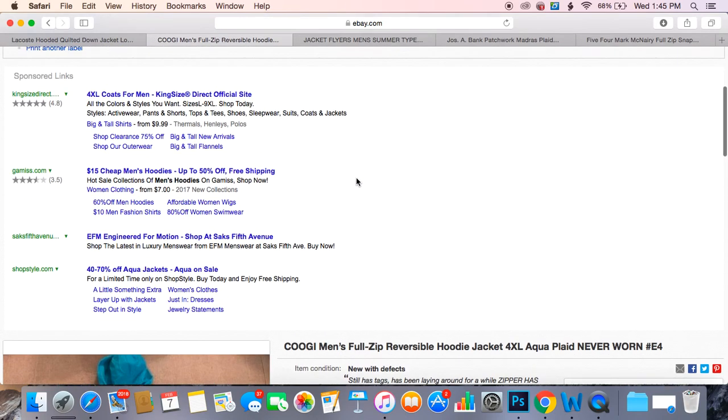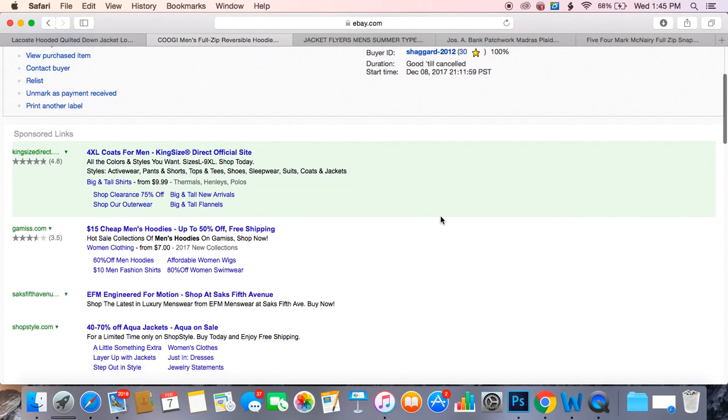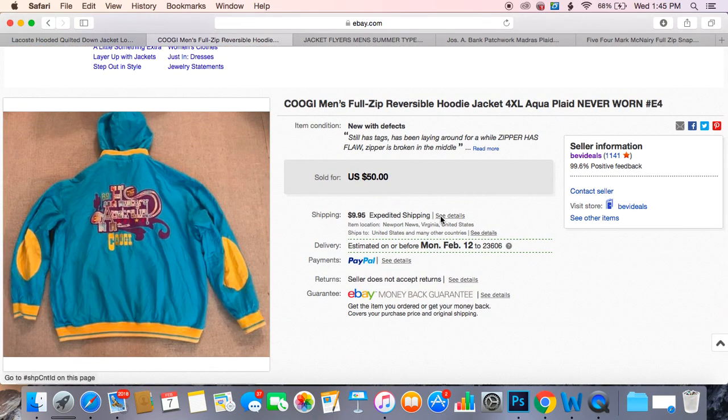I listed this on December 8th, and I sold this jacket on February 3rd this year. So a little under 2 months it took to sell. I made about $32, $34 profit when all is said and done. Like I said, I usually charge shipping for jackets. I had it higher, but I wasn't getting any watchers. I wasn't getting a lot of views for it. And then finally somebody sent me an offer for 40. I told them 50. They agreed.